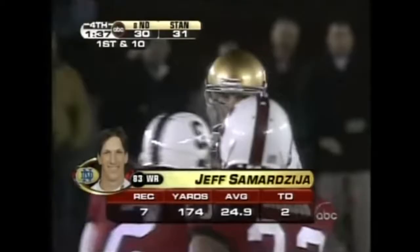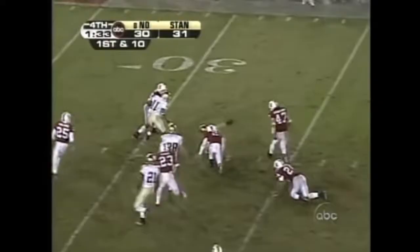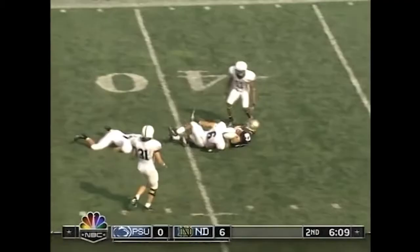Grimes is in the ball game right now. He's got some speed. Ball is thrown on a slant to Samardzija. The Irish have been unable to go long. Got a man wide open. Shows just over 6 minutes to go, second quarter. Brady Quinn unloads and has his man complete, Samardzija. The lone setback is Darius Walker.